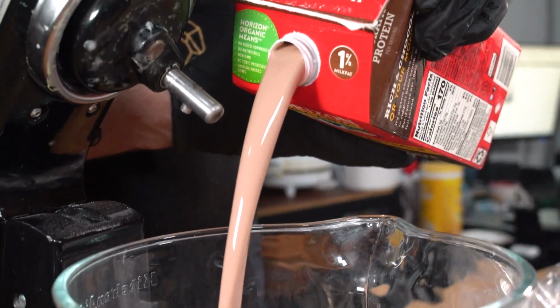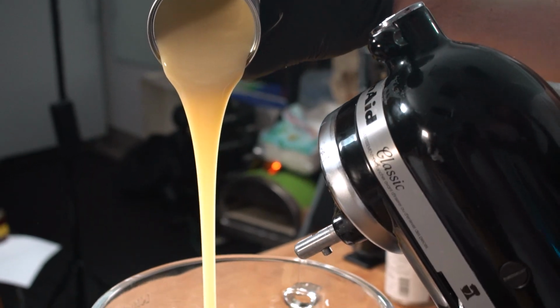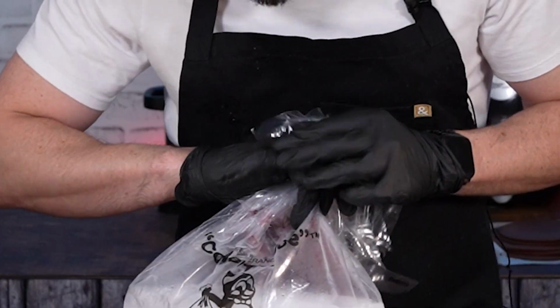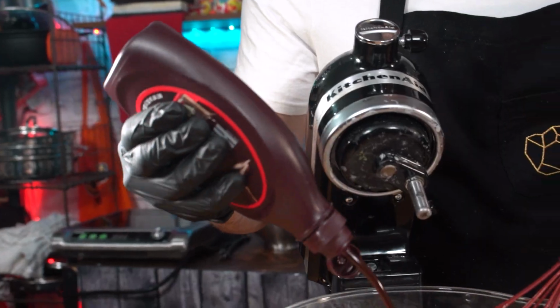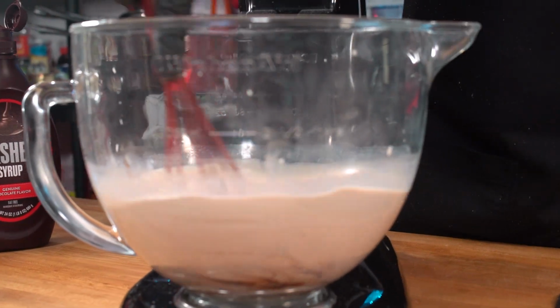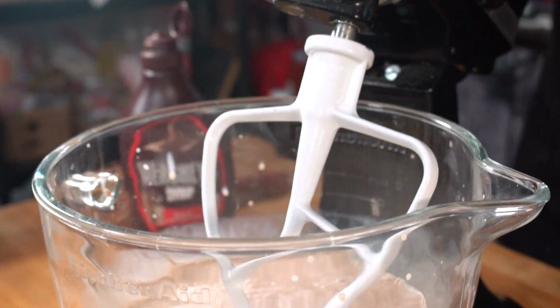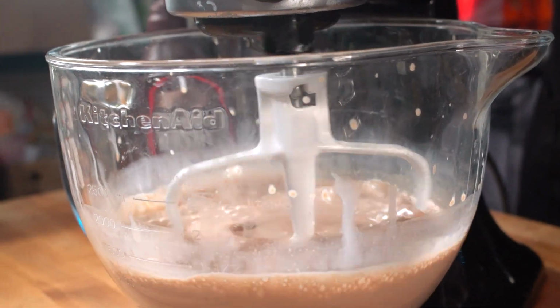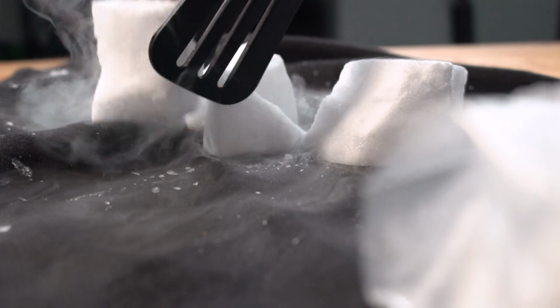And then I'm gonna mix it in with our mixture, which is chocolate milk, sweetened condensed milk, heavy cream. I touched this too long, I was getting frostbite. All right, just to make it a little chocolatier, let's add some chocolate sauce. That's good to go. I'm gonna put the paddle attachment on, start whisking this, and in the interim, start crushing up carefully the dry ice.